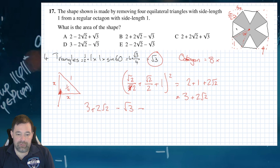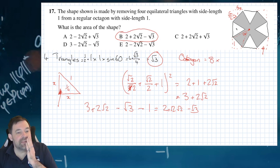And four of those, subtract four quarters, so subtract one, which is going to get you two plus two root two, take root three, which is that one there. Blech. I think there's an easier way to do that.